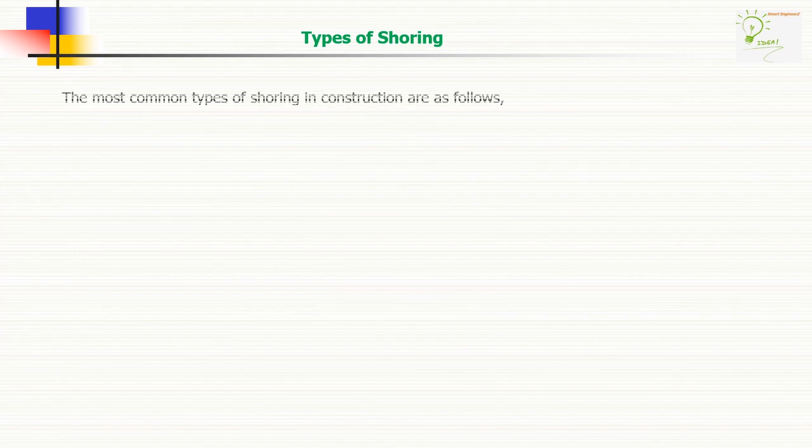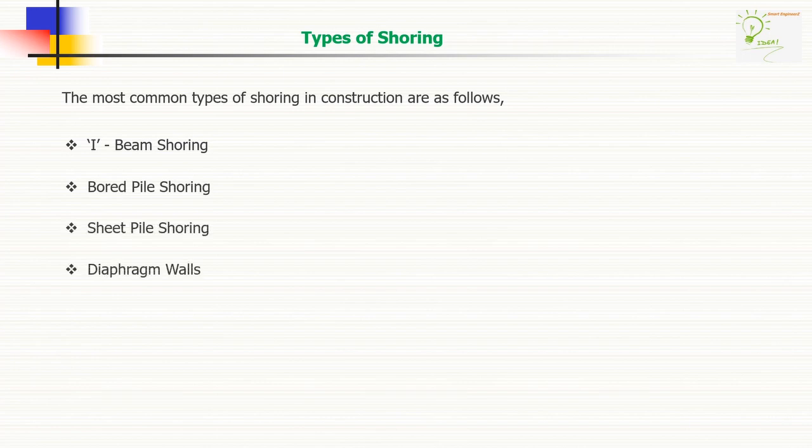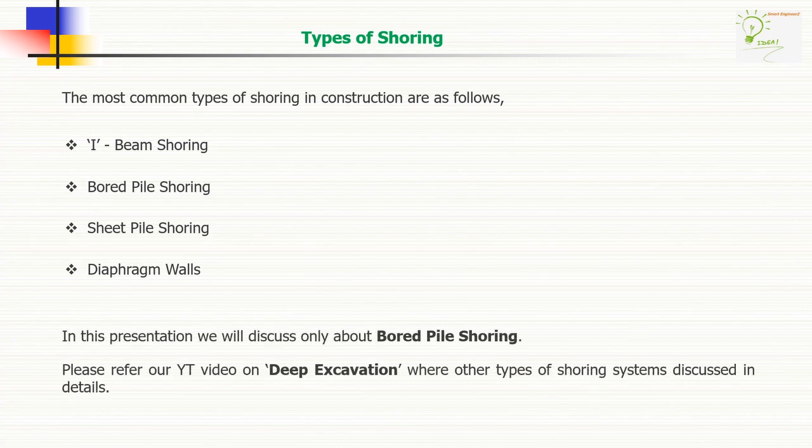Types of shoring. The most common types of shoring in construction are as follows: I-beam shoring, bored pile shoring, sheet pile shoring, diaphragm walls. In this presentation, we will discuss only bored pile shoring. Please refer to our YouTube video on deep excavation, where other types of shoring systems are discussed in detail.